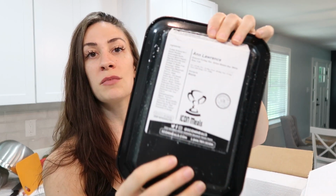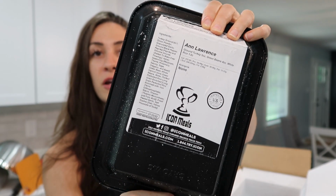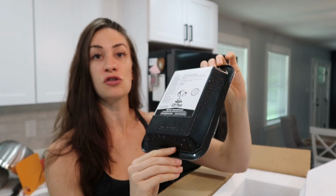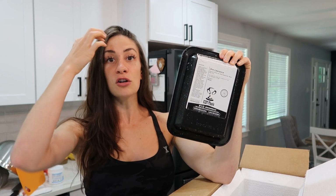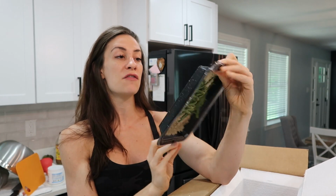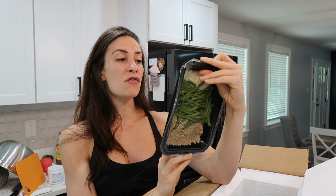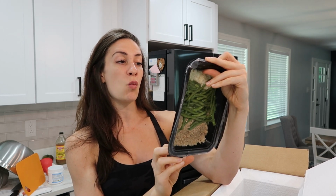So this is my go-to meal that I personally order. I don't know if you guys can see on here, it has my name on it. It's a customized meal that I personally order. This is my go-to. It fits my macros so freaking well. It's my favorite meal. Personally, I like boring, I like bland. That's my go-to life. And it's very, very simple. 5 ounces of ground turkey, 4 ounces of green beans, and half a cup of white rice.